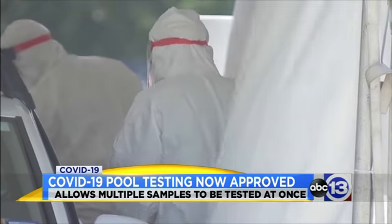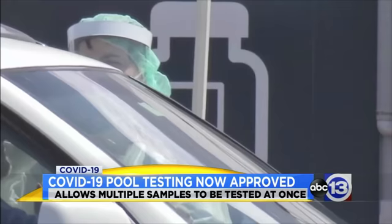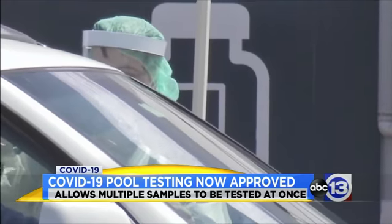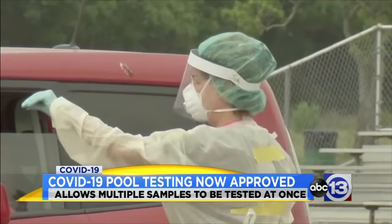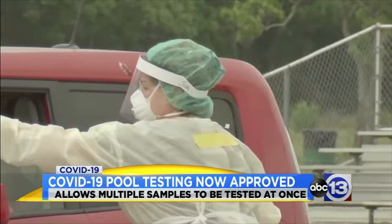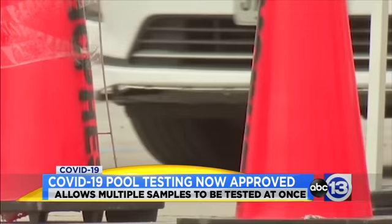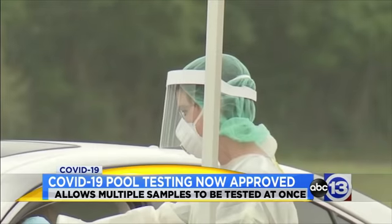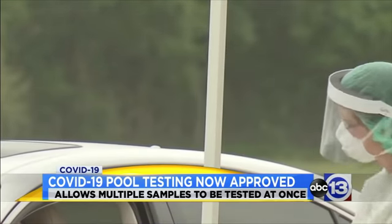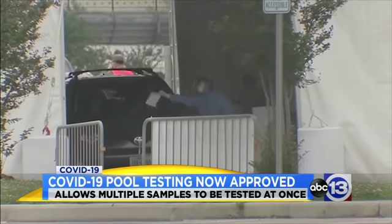So each person's sample will still be collected like normal and put into an individual vial. When they get to the lab to be tested, however, several people's samples will be combined into pools, they're calling them, by the lab and tested together. If it comes back as negative, well, then everyone was negative. If they get a positive result, then each specimen will then be tested individually. Quest says it's an efficient way to evaluate patients in regions or populations with low rates of the virus.